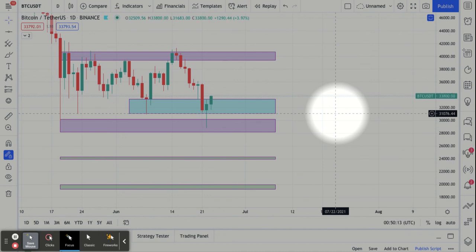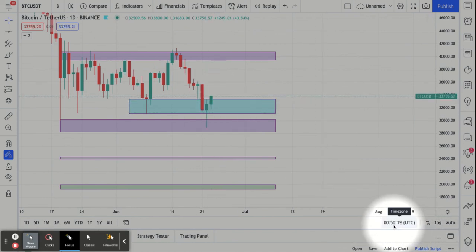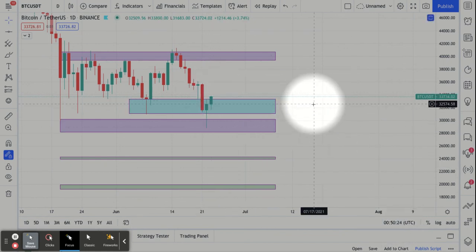I hope everybody had a great day. Looks like we're going to still keep going up. Again, we're still early, but we are almost 1 hour into our new day. So that's good signs.